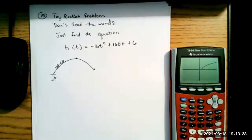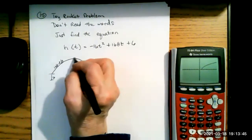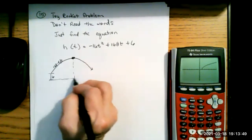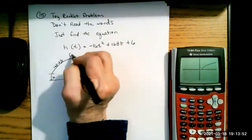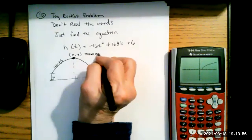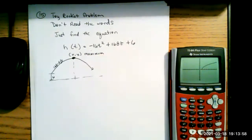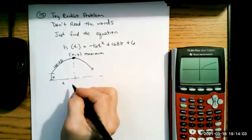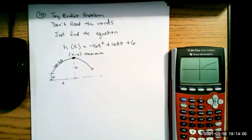The height in feet of the rocket above the ground at t seconds after launch is given by the function this. And what this is right here, the highest height. So this is some x and y that is going to be a maximum that you're trying to find. You want to know how many seconds. This is the t, the seconds across here. And the y value is going to be the height. That's what it looks like.